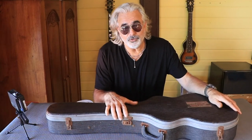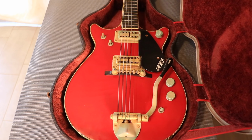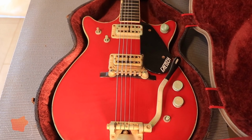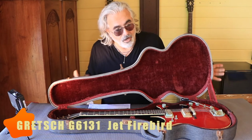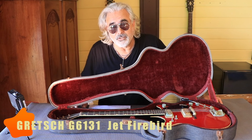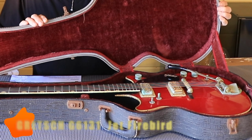So without further ado, what is it? Here we go. It's a beautiful old, I'd say early to mid 60s Gretsch Jet Firebird. Now, I'm not a Gretsch guy, so I would appreciate any comments and information on this guitar I can get. I couldn't resist snapping this up at this online auction here on Kauai.